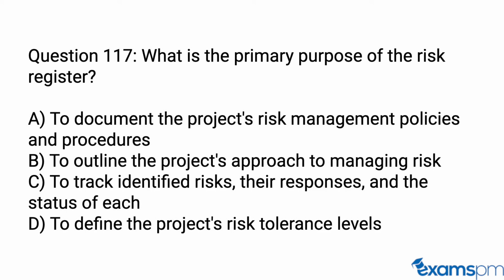Question 117. What is the primary purpose of the risk register? A. To document the project's risk management policies and procedures. B. To outline the project's approach to managing risk. C. To track identified risks, their responses, and the status of each. D. To define the project's risk tolerance levels.